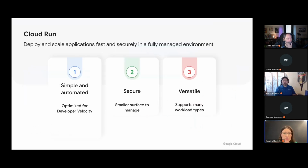So the Cloud Run team looked at these challenges, and we designed our product as a way to help you overcome these challenges. So Cloud Run is a serverless product. What we mean by serverless is basically fully managed. You give us your container, we provision the infrastructure for you, we run it for you, and we make it easy for you to do day 2, day 3, and so forth operations.